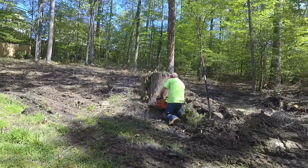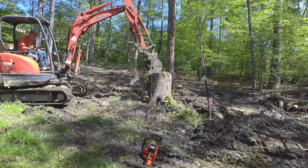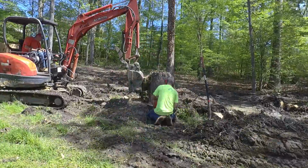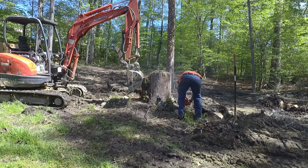This last stump was right where the swale is, so I didn't really want to dig it out of there and have a giant hole right where the swale was. But it turns out my chainsaw blade was pretty much toast and we ran out of gas, so I had to come back and get this stump later.